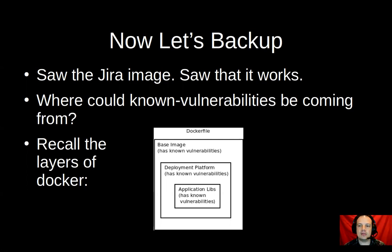Okay, so back up. We saw this Jira image. I clicked on it, I built it, I pushed it to Docker Hub, and we can see that it works. So now that we have this nice fully running Jira, where are the known vulnerabilities coming from?